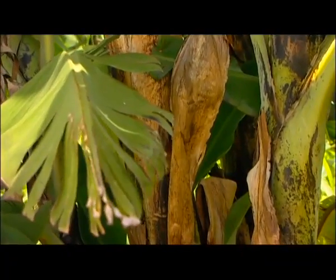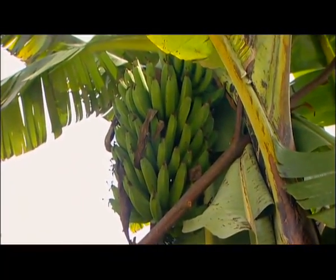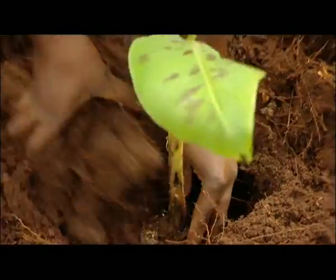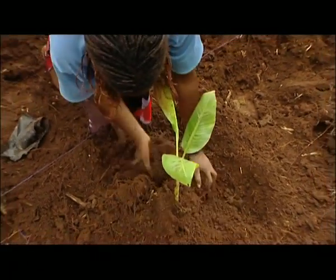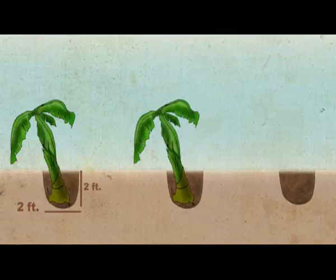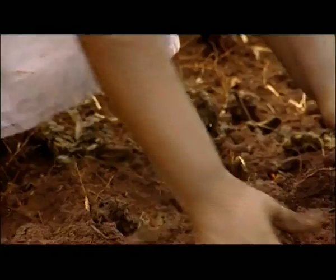Make sure your banana plants are not crowded. Have no more than 4 stems growing together. This will give you bigger and better bananas. And why not plant the new variety of banana seedlings, the Cavendish, which are grown in a laboratory and are disease and pest-free and will also crop within a year. Don't forget to plant them 3 meters apart in 2 feet deep square holes and fertilize well.